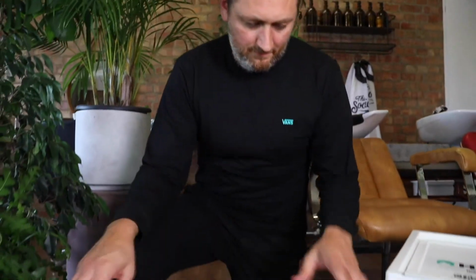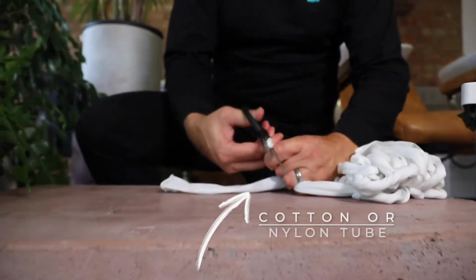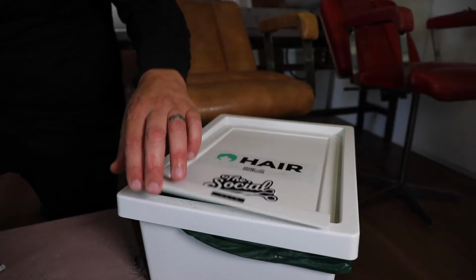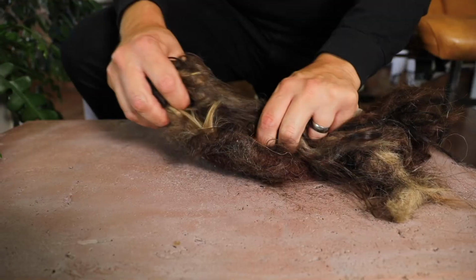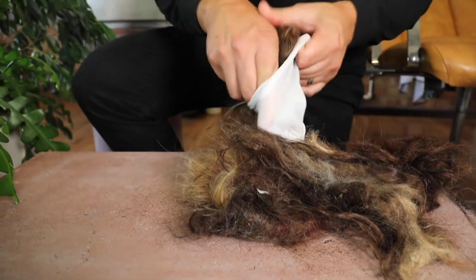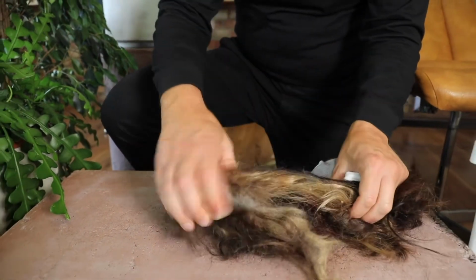So how do you make a hair boom? Well, it's actually quite easy. We've moved on now from cutting up tights and stockings, and we use more of a cotton or a nylon tube. Something that's lightweight, something that's natural. When creating hair booms, at Green Salon Collective, we generally will use this material here. So it's a natural cotton material, has a little bit of give in it, and we have rolls of this 50, 100 meters long.